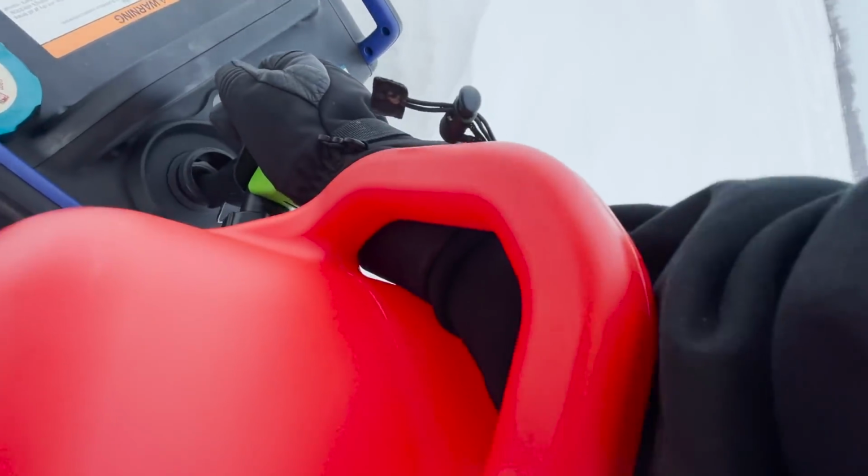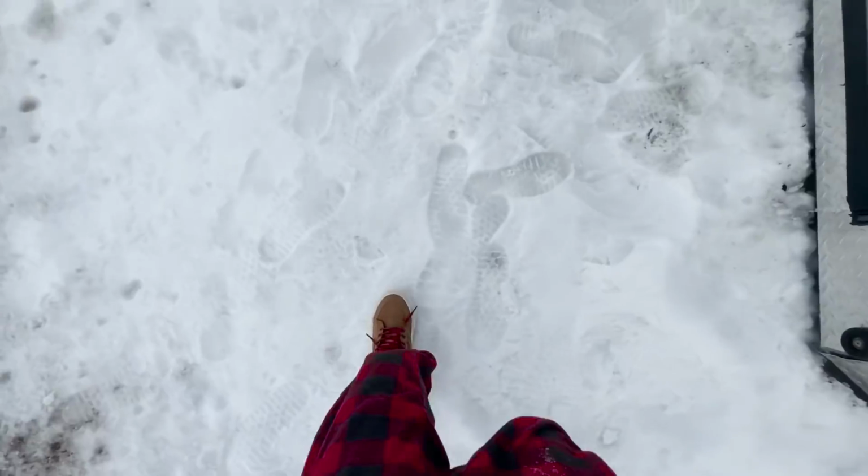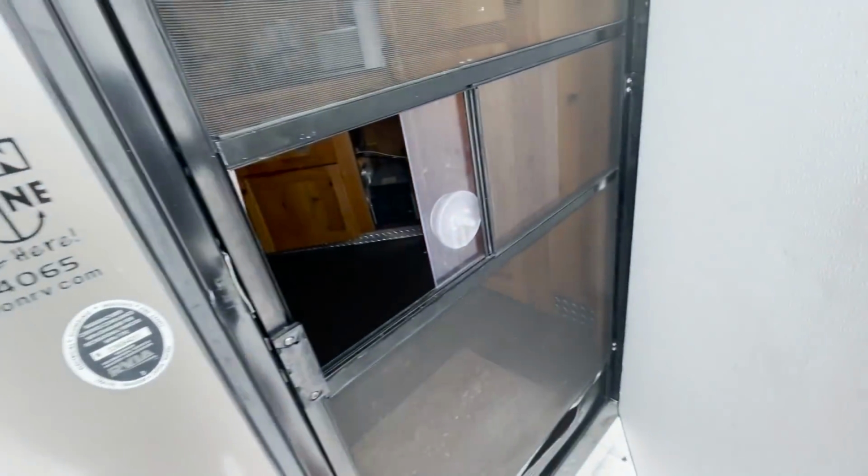Good morning, y'all. Current time check. It is 8 o'clock. Totally fell asleep last night watching Netflix. Didn't remember to talk to y'all, but anyways, I have to get up and go fill the generator. Tell y'all what, definitely not as cold as last night.